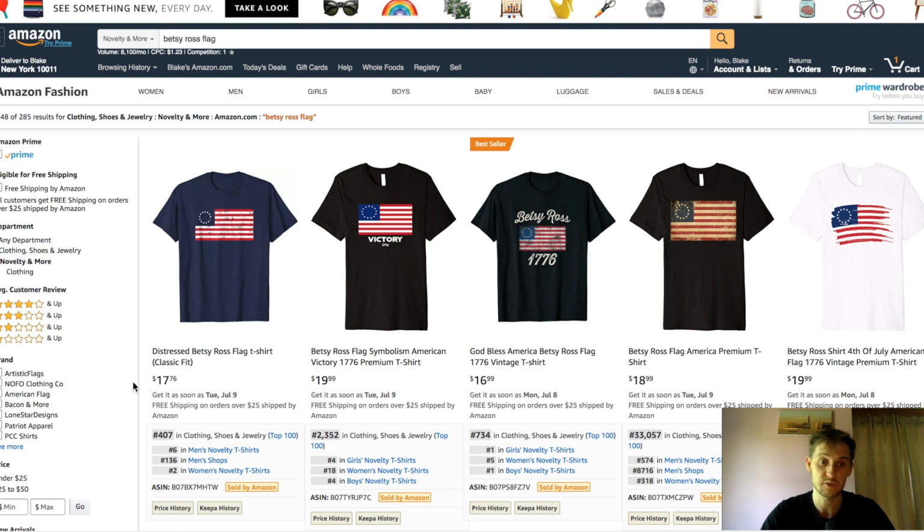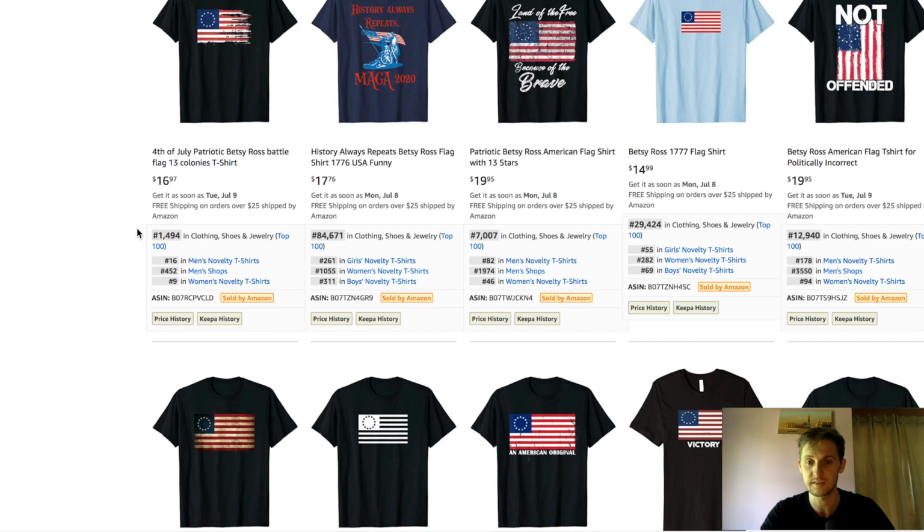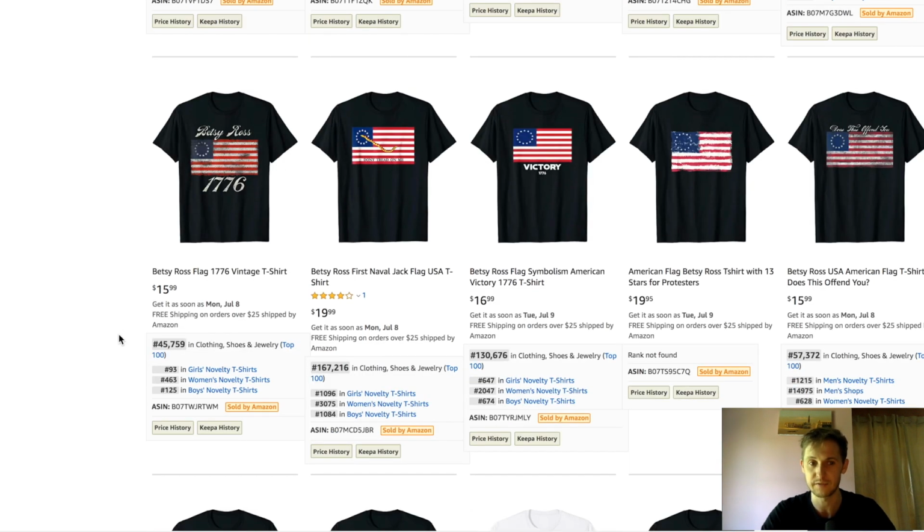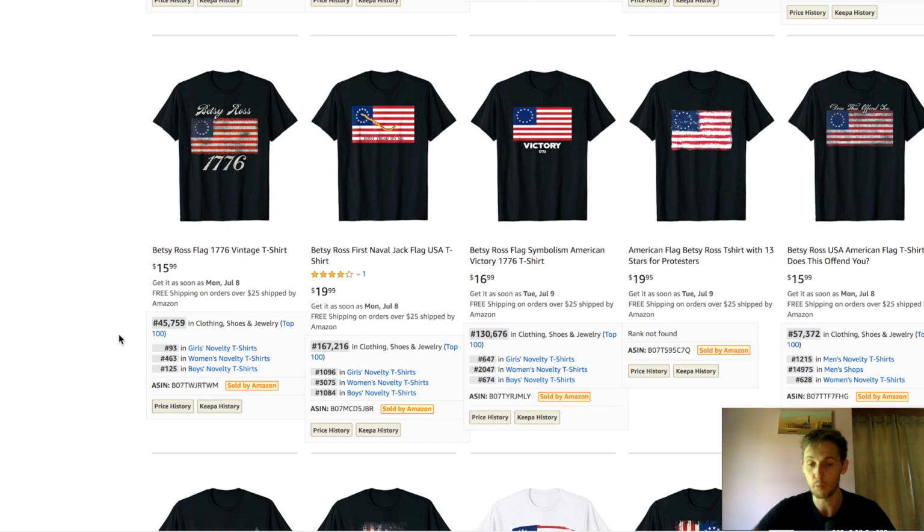And so whenever you see a trend like this, where you get BSRs in the thousands, but not across one shirt, and this is key, across dozens of shirts, a lot of which are below 50,000, 100,000, that's a sign of a massive trend, and you can just enter it, bringing a unique design to the market to grab some sales. And so that's what I did.